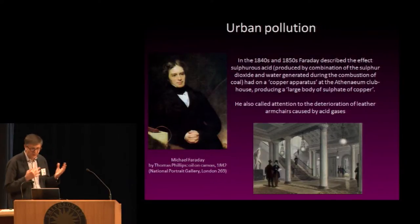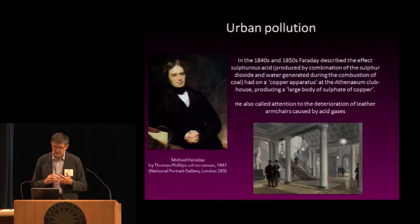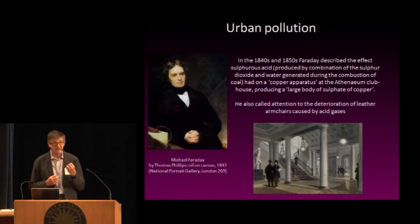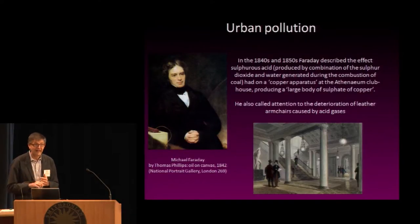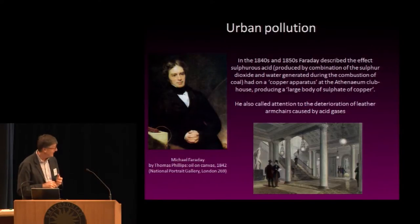Faraday was also quite interested in, if you like, unseen pollution, gaseous pollution. And experiments that he conducted in the 1840s and 1850s indicated that sulfurous acid, which was produced by the reaction of sulfur dioxide from the burning of high sulfur coal, could react with copper vessels or indeed cause rotting of leather. And the leather which he was investigating was in his club in London, the Athenaeum.